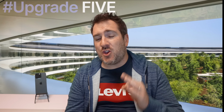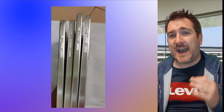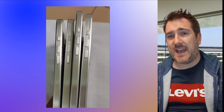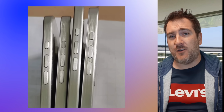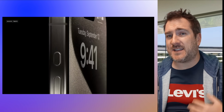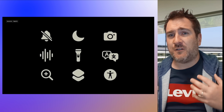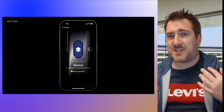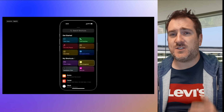But then there's upgrade number 5, and this is going to be a new button added just for the iPhone 16 and the iPhone 16 Plus. That, of course, is the Action button. The Action button was introduced last year with the iPhone 15 Pro and the iPhone 15 Pro Max, and Apple are bringing this over to the iPhone 16 and the iPhone 16 Plus this year. You'll be able to customize this button to open certain apps or use certain features on your phone. You can also use the Shortcuts app to customize this button in any way you want, and it looks like this is coming over to these two models too.